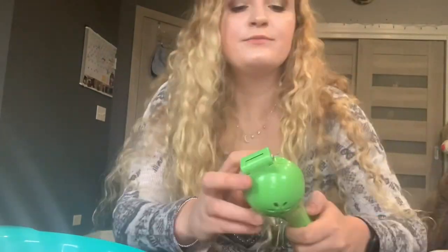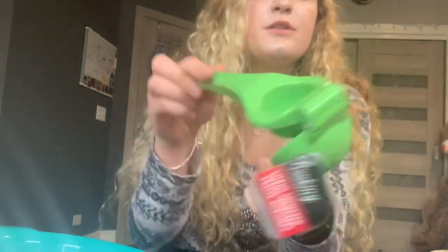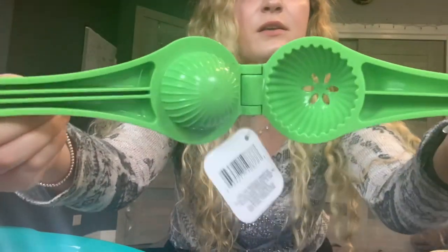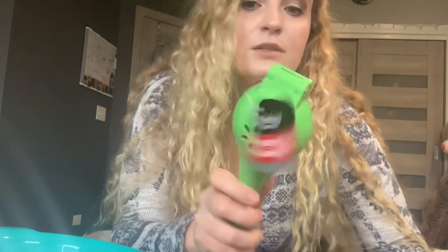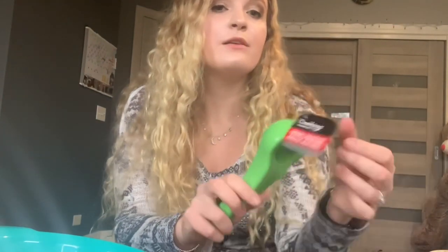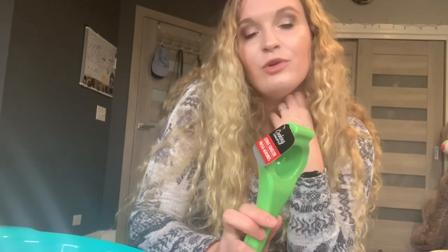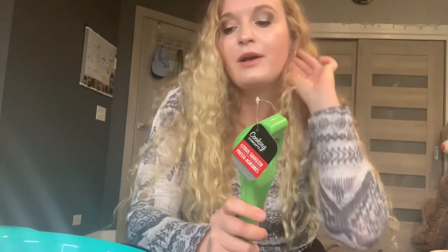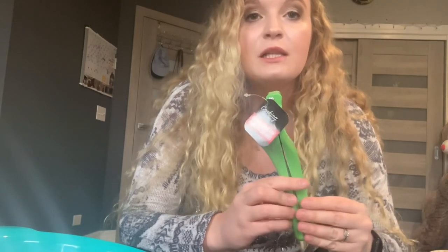The next thing I got, also from Dollar Tree, is this citrus squeezer. It's kind of small, honestly, but I think it'll fit a small lemon or lime in there. This had good reviews online on the Dollar Tree website. And I love drinking lemon water. I don't usually drink lime water. I do like it, but I just always forget about limes. But I do love lemon, and cucumber water is actually my favorite tasting water.